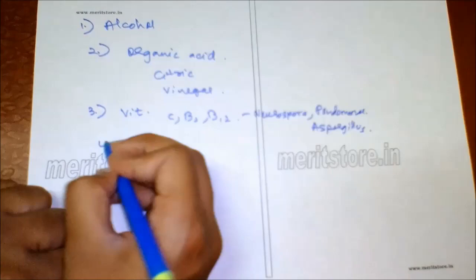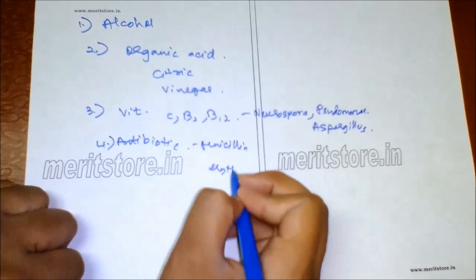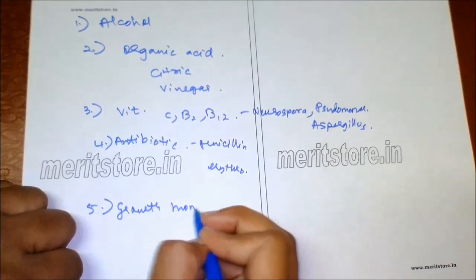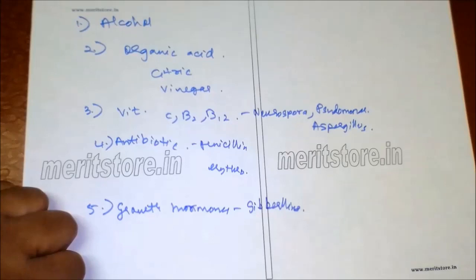Fourth one, in antibiotic production like penicillin and erythromycin, for which species of Streptomyces are used, and for penicillin. Fifth, the growth hormones like gibberellins, which are plant growth hormones. 15 different types have been isolated from Gibberella fujikuroi, infecting rice seedling plants.